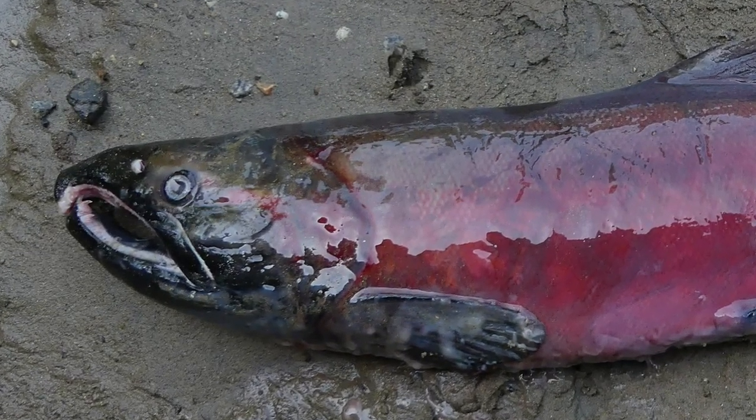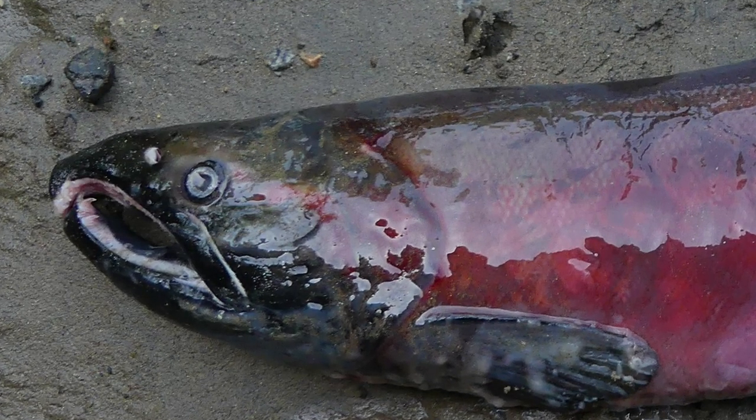What's a jack? It's a coho male that decided to come home a year early. He got to be this size, or this size, and said, you know what, I'm going to come back and spawn with the big guys. So the coho male will look different than the trout. He'll have white gums, really distinct white. It's really easy to tell.